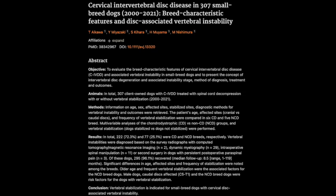And honestly, it requires a multifaceted approach. We need to support the research efforts that are out there looking at those genetic markers for C-IVDD and instability. Right. We need to encourage collaboration between breeders and veterinary neurologists, and we need to educate ourselves as dog owners about the condition and the importance of responsible breeding. We can make a real difference if we're informed and engaged and advocating for our canine companions. Absolutely. I agree. We can work together to create a future where C-IVDD is less prevalent and less debilitating.